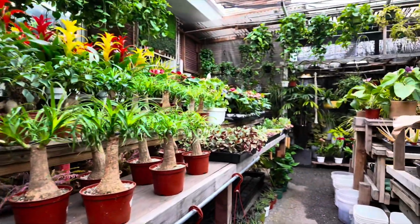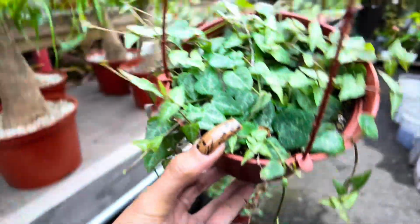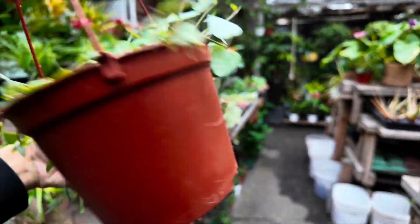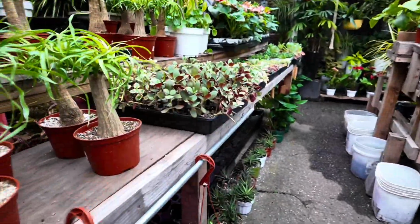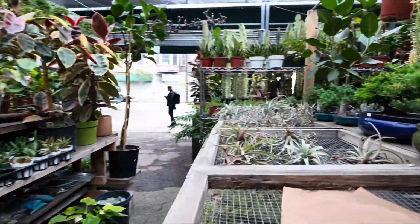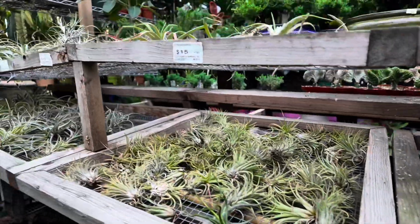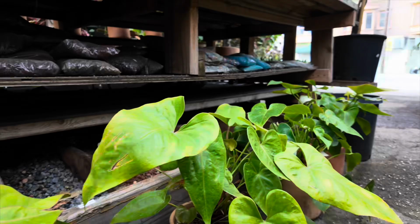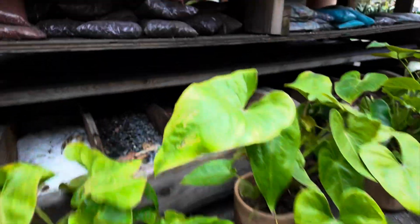Even down here, I want to call this a string of hearts, but when I looked it up, they actually consider this to be a form of a Hoya, which I get. It just looks like a string of hearts or like a string of turtles, just like more pointed. Even we have cactuses. I see over here we have those aeroid things that I saw at that other nursery I just came from. This must be a new trend or like something that a lot of people are looking for. I even see these type of plants, a little bit of damage, a little bit of yellowing.